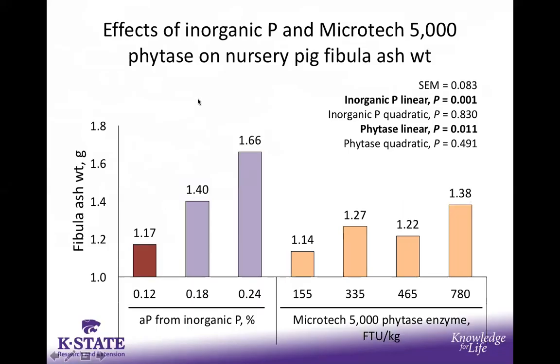As we look at the bone values, first we have fibula ash weight in grams. Similar to the growth data that we saw, as the amount of available phosphorus increases from 0.12 to 0.24%, the fibula ash weight increases linearly. Again, for the phytase diets, increasing the amount of phytase in the diets from 155 to 780 FTUs per kilogram also shows an increase in fibula ash weight up to the highest level of phytase included in the diets. This would be reflective of what we would expect as we make more phosphorus available to the pigs, more should be retained in the bones, thus increasing the weight of the bone itself.